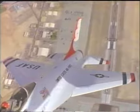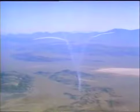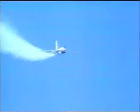Sensational finale, the Thunderbird's most popular maneuver. The bomb breaks out. Must make ready now, smoke. At a closure rate nearing 1,000 miles per hour, each of the 4 pilots must continuously and accurately compensate for winds and relative position by changing airspeed and direction as needed.